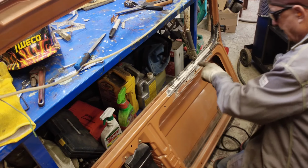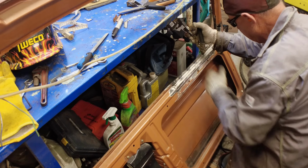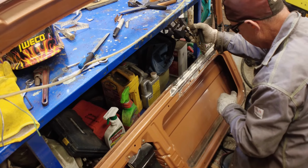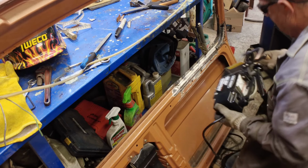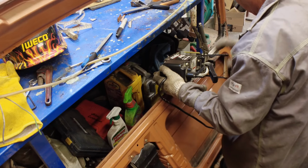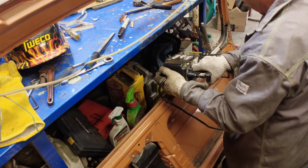But there's the weld right here. Now I'll move this along to the next one at this point. And I just squeeze these together. Put the spot weld down. Tighten the handle up and press the little button. Away it goes.